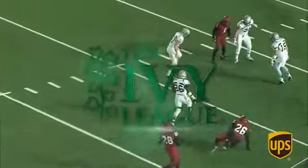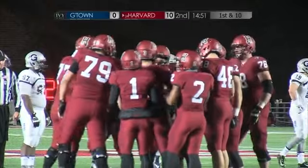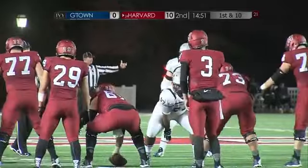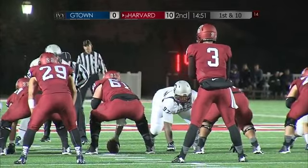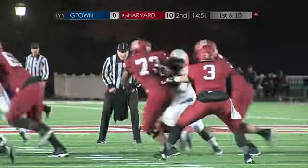You said it, Scott. Make it three in a row. Three games, three blocked kicks. I noticed they put out a how-to-block-a-kick video on the GoCrimson.com website. Perhaps they're sharing their tales with teams because they are so good at that play. Harvard takes over at the 31-yard line, already leading 10-0.